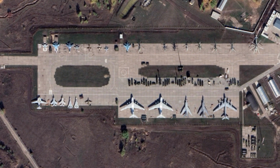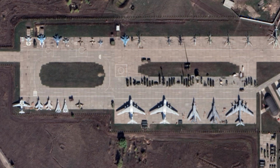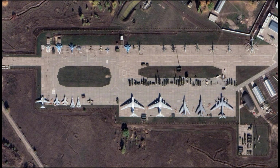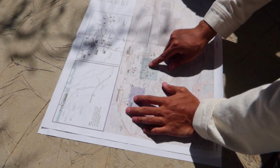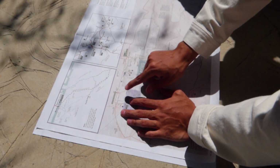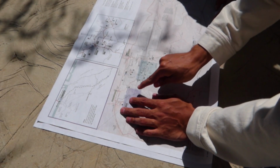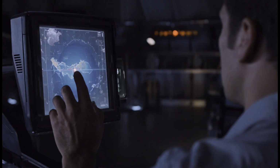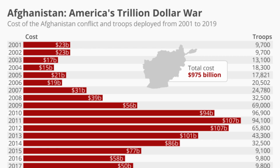In 2008, Google Maps published high-resolution satellite images of a classified base in Texas. The Pentagon protested, and Google blurred it, but other platforms had already archived the clear version. A game of digital whack-a-mole began. Blur here, erase there. But too late. Today, analysts say that blurred zones on maps often attract more attention than visible ones. If they blurred it, it must be important. In trying to hide secrets, the Pentagon sometimes reveals them.